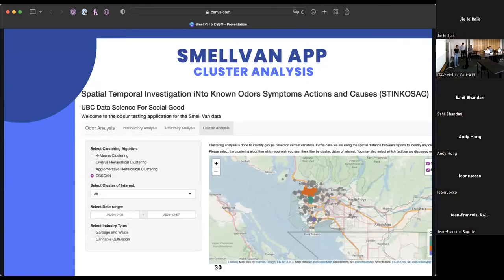And we wanted to include a clustering tab because we wanted to explore if there was a spatial relationship between groups of clusters and facilities, and also if there's any relationship between clusters within each group. So on the left, you can choose a clustering algorithm here, and then you can filter by cluster of interest and select a date range, and you can also toggle on and off the industry type to display the industries that you want on the map.